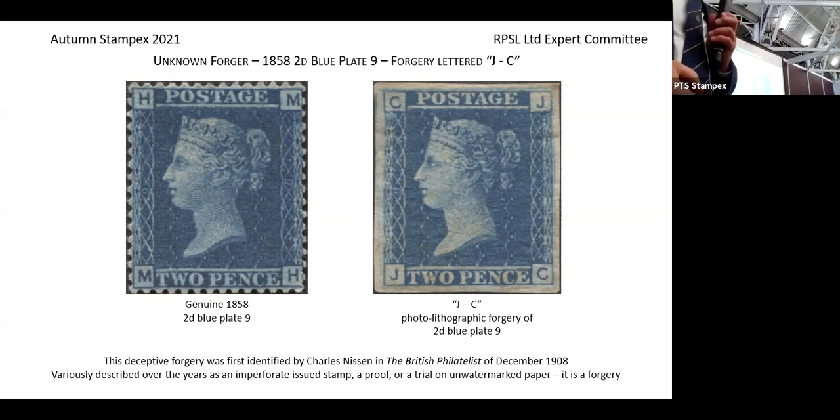I've been looking for years on eBay, and I can find them on other plates, but not plate 9. It should be a 1 in 240 chance. But I'll tell you, when you're looking for something like that, it's a lot longer than 1 in 240, it seems.